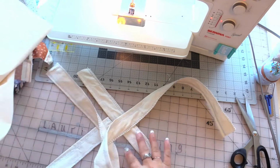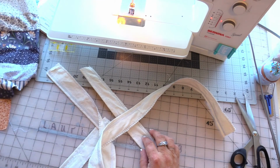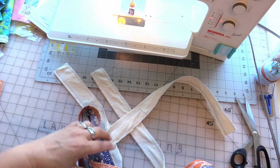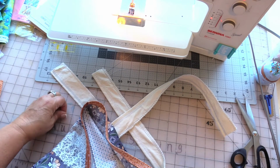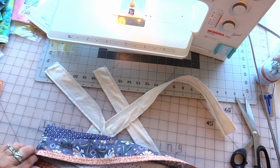Okay, so we have our two handles made for the freestyle tote. And let me get all these threads. I've just been throwing them at my thread catcher, not in it, because I can't get to it. Oh, okay.